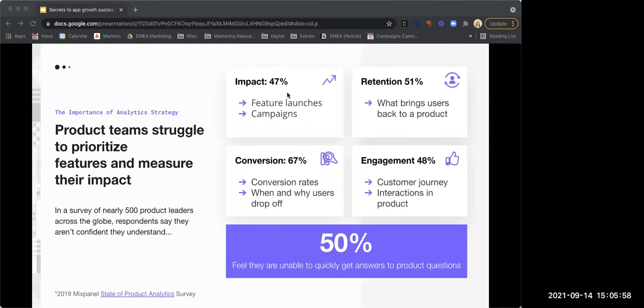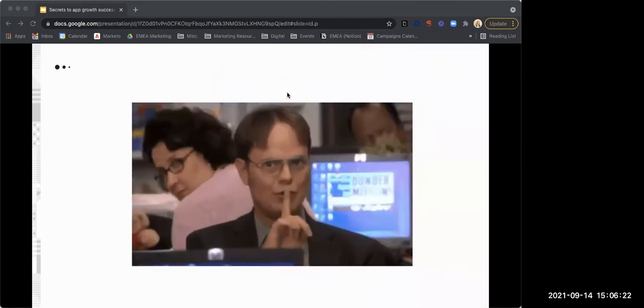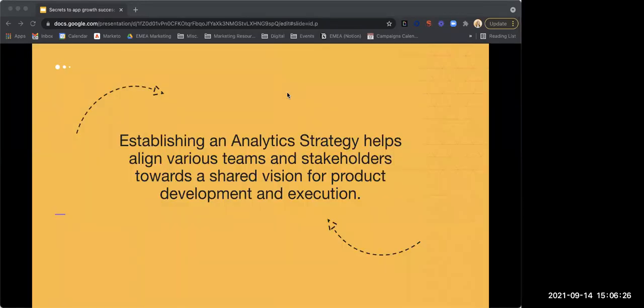And the disconnect here between all that data and the frustration with being able to make sense of it is they just don't really have a smart way to filter through. And so what they're left with is this untouched gold mine of data, which they should be using to create those sticky products and to align their teams to bring a product-led growth strategy to life. So I'm going to give away our first secret today to Outgrowth success. And that's to start with ensuring you've got a strong analytic strategy in place.